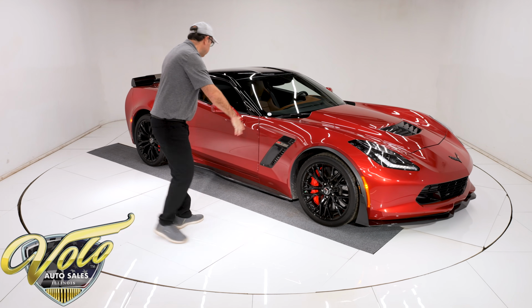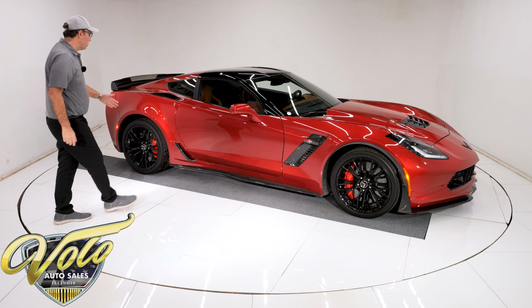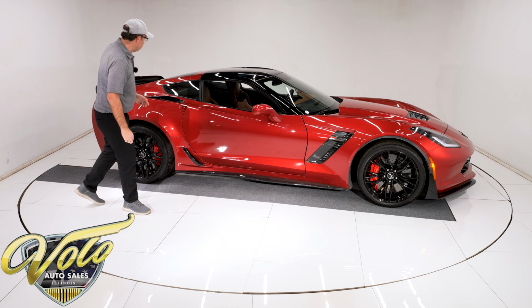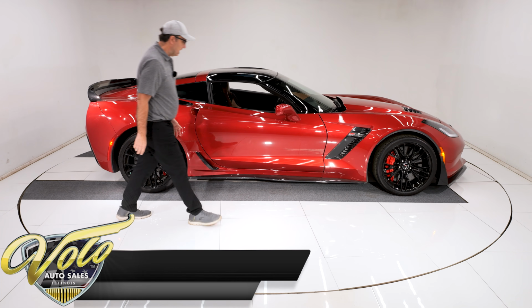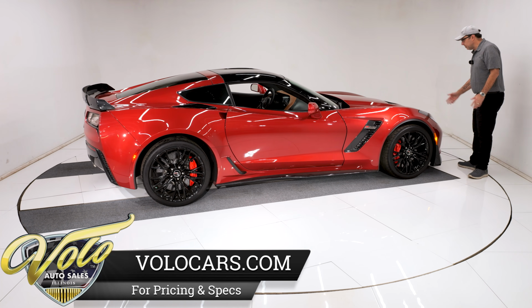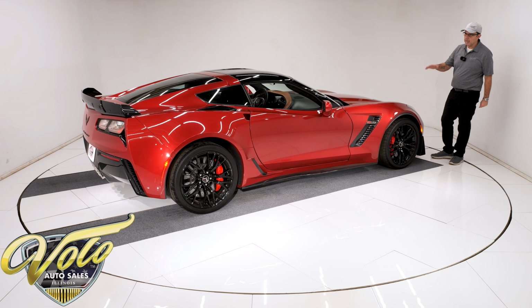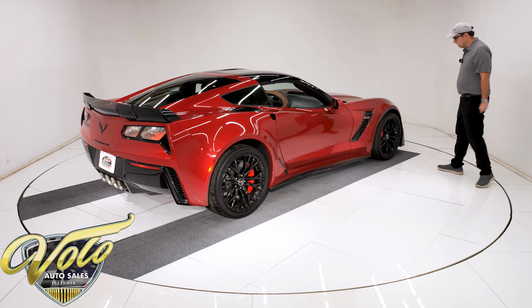Yeah, so the car is just outstanding. It's just killer. The color, crystal red metallic, I believe it's called, with the saddle leather interior, the special Z06 wheels, all the spoilers and ground effects, the cool headlights. I mean, this thing is just an awesome looking car. There's a lot of people that prefer these over the new body style. I just think this is a better looking car.